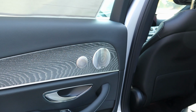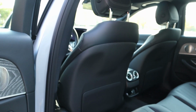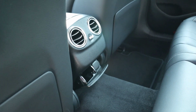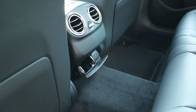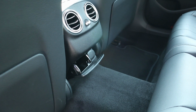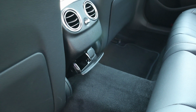What else is here? Now what's interesting, and I haven't seen many manufacturers do that, but for some reason a lot of the German cars still have an ashtray at the bottom. An ashtray. Don't smoke in the car. It stinks. It's horrible. It's disgusting. If you must smoke, you know, smoke outside. Too nice of a car to make it smell like an ashtray.